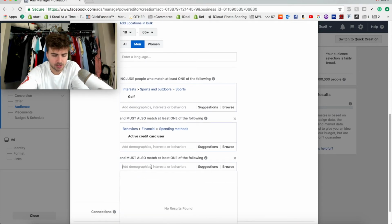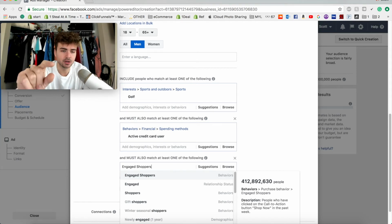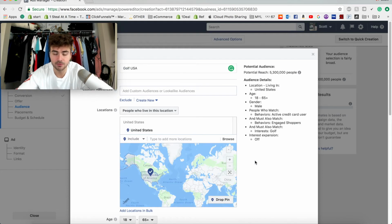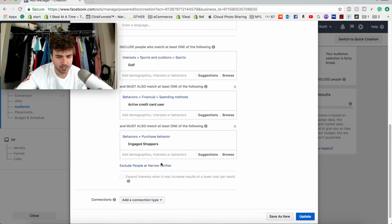And then let's go with engaged shoppers. So what engaged shoppers is anyone who's clicked on the Shop Now button under another Facebook ad. So this will ensure that you're targeting people who have an interest in golf, who are an active credit card user, who trusts Facebook ads enough to buy from them. And then you're going to scroll up and see. So 5.3 million people. That's still a little too much. So we're going to scroll down again, narrow even further.